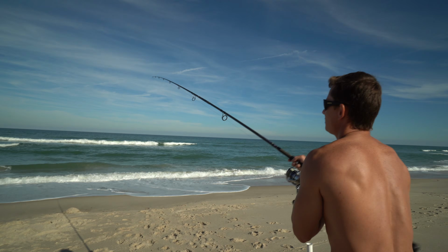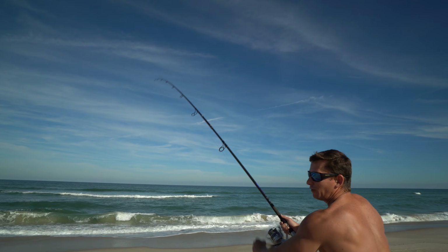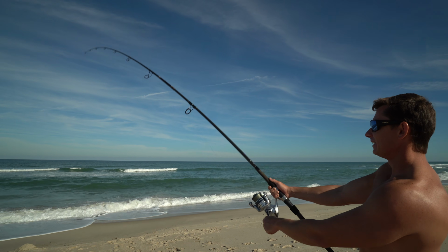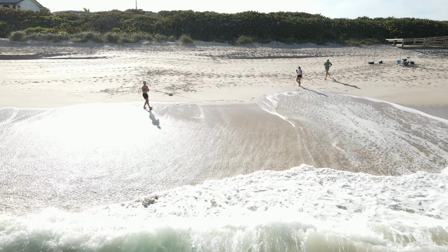All right, Mr. Blacktip. It's a love-hate relationship with these 12-foot rods. You can get your bait out real far. Not easy to fight fish on them. Here, a little bit this way right here.